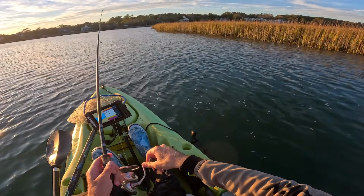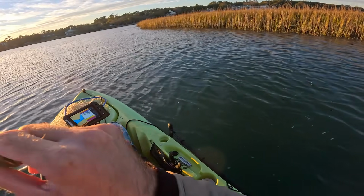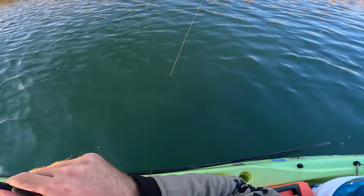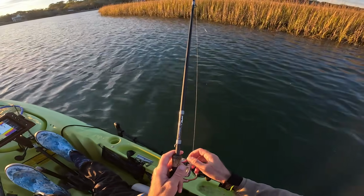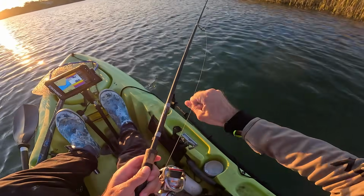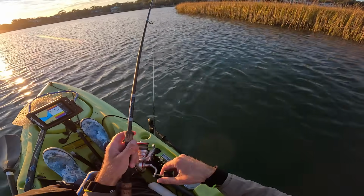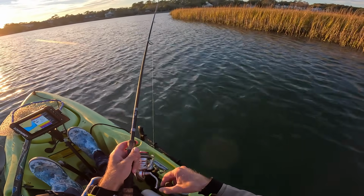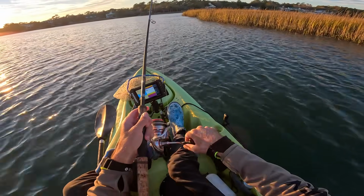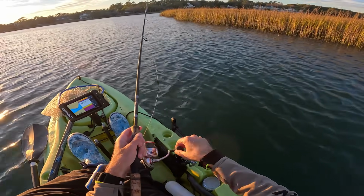I think once we get up to the end of this grass line, I think we'll call it. I got a fish on here, but oh man, he popped off. That was weird. That seemed like something nice. My drag was way too loose. I didn't get a good hook set in on him. I was a little afraid to break a fish off, so that's why my drag was so loose, but I tightened it just a little bit more. We'll get the next one.